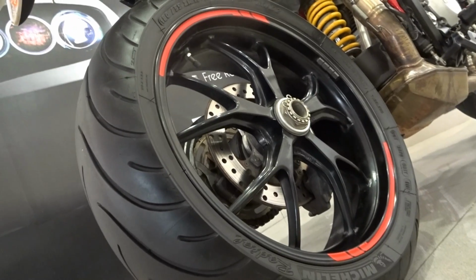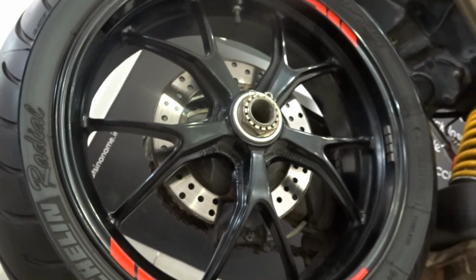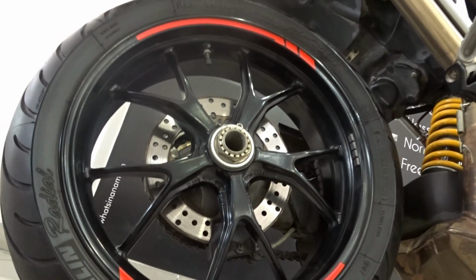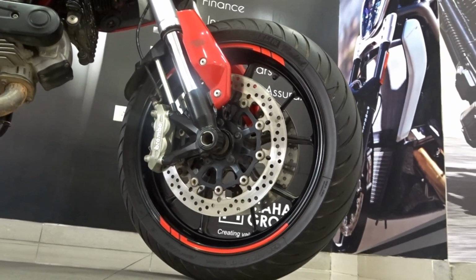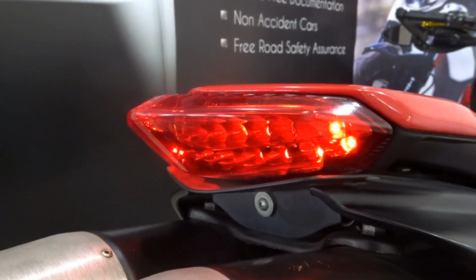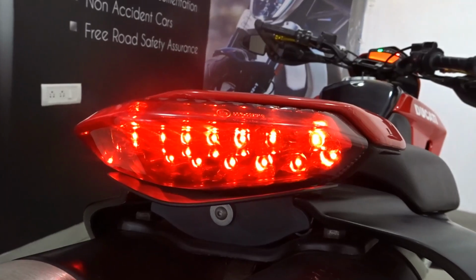The 17-inch Y-shaped lightweight aluminum wheels look stunning and are of the same size as that of the Hypermotard 1100. We get a 120/70 tire up front and a 180/50 tire at the back. The tail lamp unit too looks neatly laid out and perfectly complements the rest of the design of the bike.